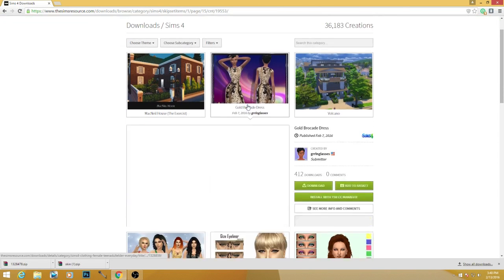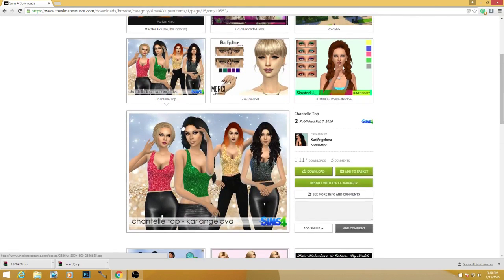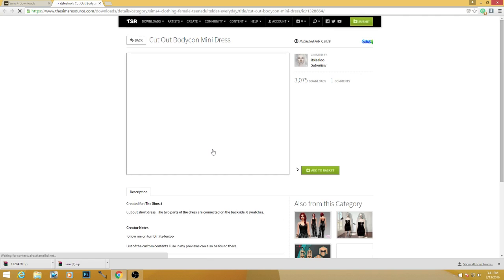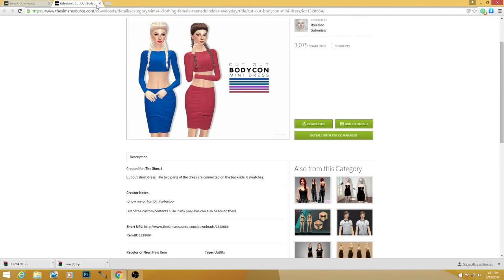Okay, so there's this dress here. There is these really pretty, like, sparkly sequin tops, which I could use with anything, and I love sparkly stuff, so I just want to check those out in-game. And then there is the cutout body icon mini dress. So I think this is just, like, a really popular style in general, but I want to make sure that these are... Okay, cutout show two parts. The dresses are connected in the backside. Oh, okay. Interesting.